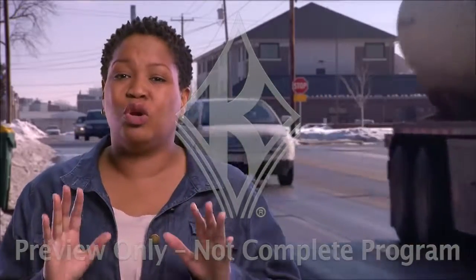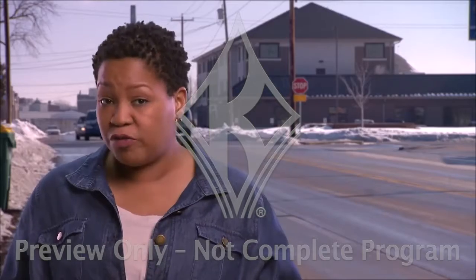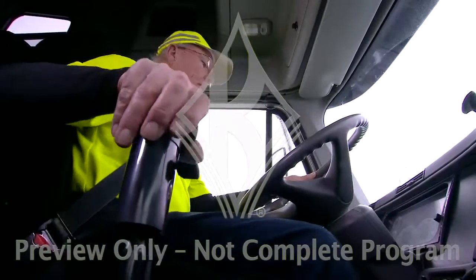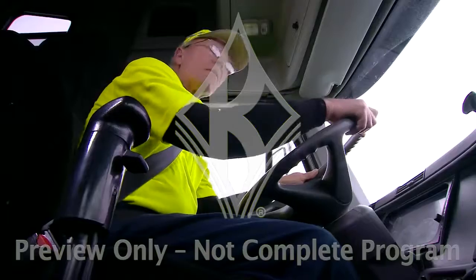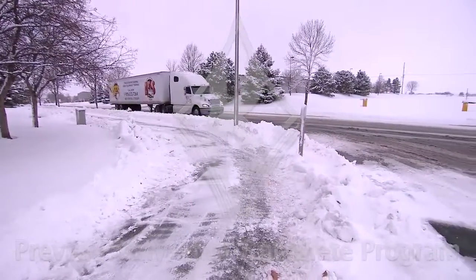Slow down early in your approach and let other drivers know you're turning by signaling well before you reach the intersection. Before turning, shift into the gear you'll use to maneuver through the turn and keep both hands on the steering wheel. If you take your hands off the wheel to shift gears during a turn, this could cause you to lose control of your truck.